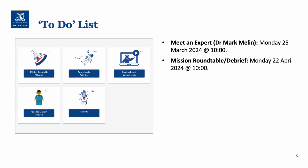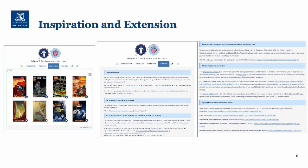The tiles for this block are fairly standard, with one for the Mission Roundtable and Debrief, the extravehicular activities, also known as the Spacewalk, which is your recommended learning resources, the Meet an Expert session, Build to Launch Module 1 and spin-offs. And the dates for the 2 sessions are listed there. The Meet an Expert session will come first, and the tutorial will come at the end of the block. For inspiration, we have the wonderful set of NASA Mars Explorer posters, and I thoroughly recommend that you take a look at these. And there's also the list of extension resources for you.